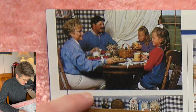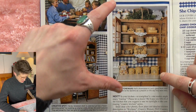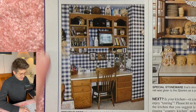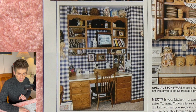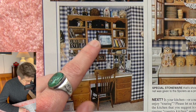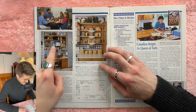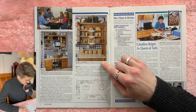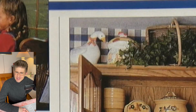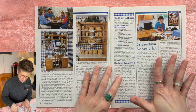Oh, this is fun. We get some other views of the kitchen. It's a kind of a small kitchen, so everything is chopped up, unfortunately, into little close-up vignettes. But that's okay. Over here, there's a built-in desk nook. This would be a perfect place for a home computer, I think. There is a TV on the shelf up there. Love a TV in the kitchen, like a little mini black and white TV. That's very Granny's house. Love that. And what do you know? She's got a goose cookie jar too, with a bow on its neck. A country must-have.